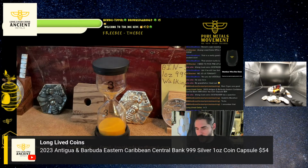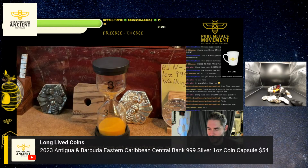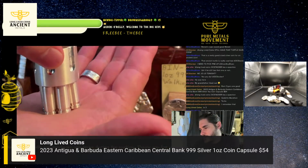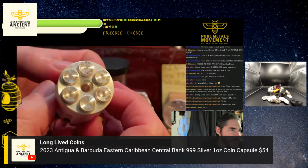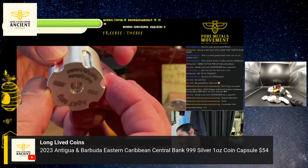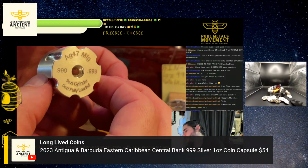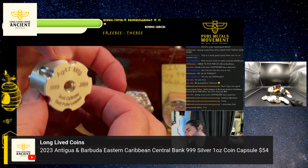So if anybody has not seen, you can get yourself a revolver cylinder with 3/9 fine pure silver bullets. Each bullet is a 1/2 ounce, and they're very, very well machined. The cylinder says right here on the back what it is: AG47 3/9 fine. The cylinder empty is 3 ounces, and a 1/2 ounce bullet fully loaded would be 3 more ounces. So fully loaded, it is 6 ounces.